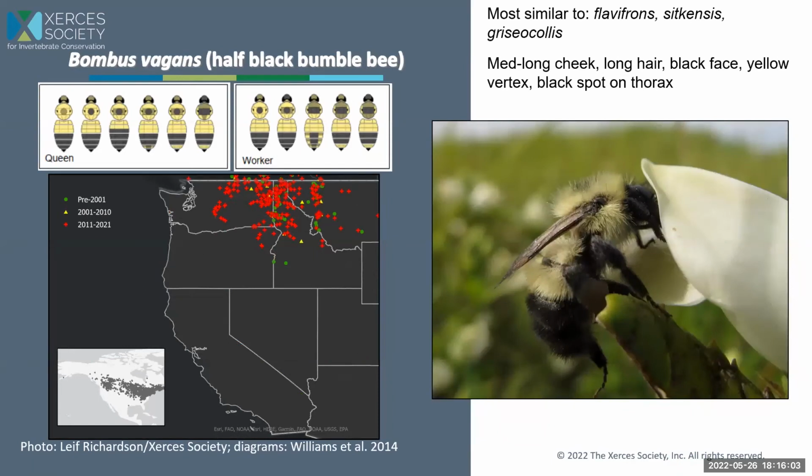Moving on to Bombus vagans. This is a species that, like some of the species we looked at, has a cross-continental distribution. I would say that previous to the Pacific Northwest Bumblebee Atlas, we didn't recognize how far west this species actually seems to be extant. So a lot of these records in the Eastern Sierra are brand new to our understanding of bumblebee distribution. So pretty neat. This is a medium to long cheeked bee.